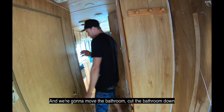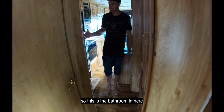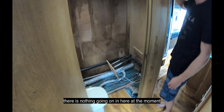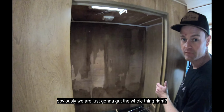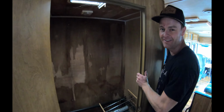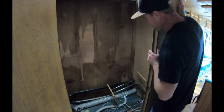And we're gonna move the bathroom, cut the bathroom down. So this is the bathroom in here. Bathroom's really manky, isn't it? There's nothing going on in here at the moment. Obviously, we're just gonna gut the whole thing. There was a bath in there, which is pretty bizarre. Imagine having a bath in your van. Crazy.